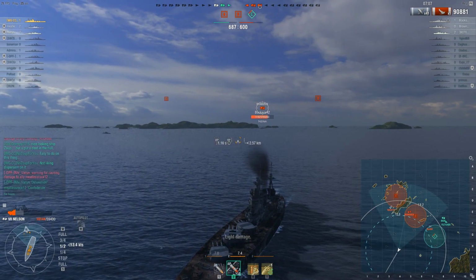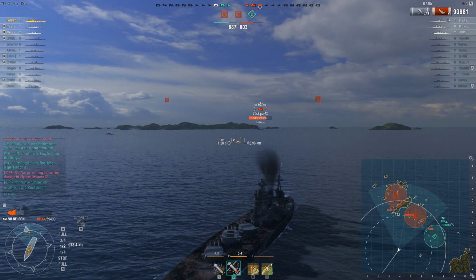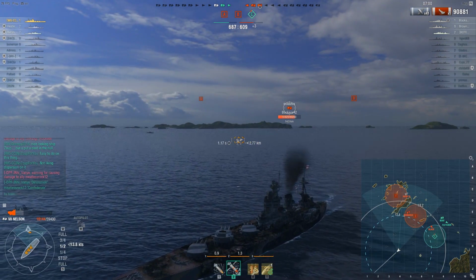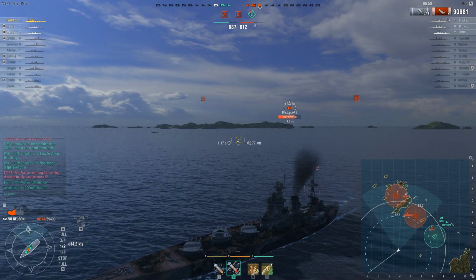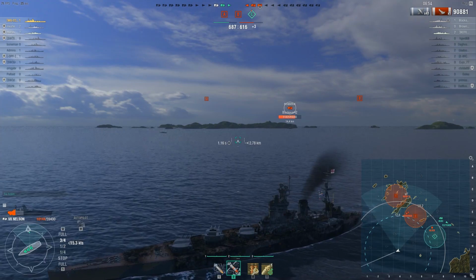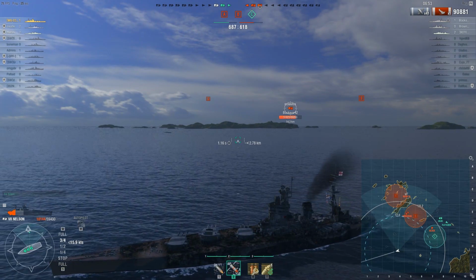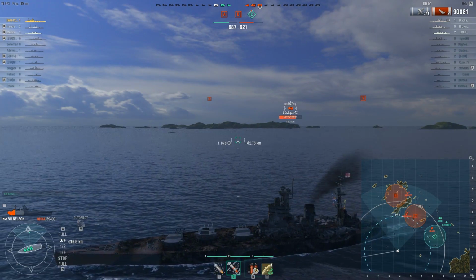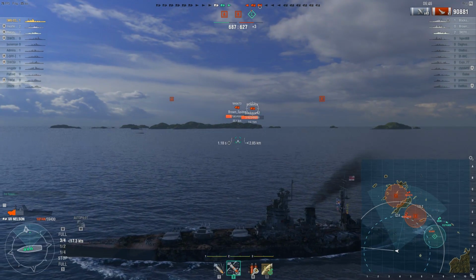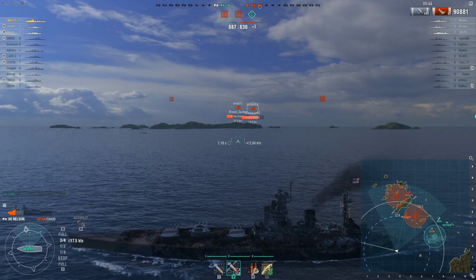She is unique, though. Now, play-wise, how do I feel when I play the Nelson? Well, I'm going to tell you right now. This ship requires a little bit of skill. It is not the easiest ship to play. It took me several rounds to figure her out using AP. She can do some serious damage to other ships.